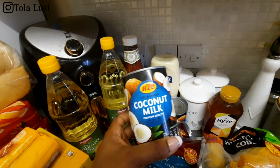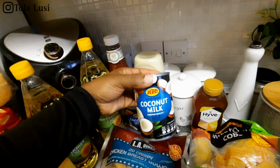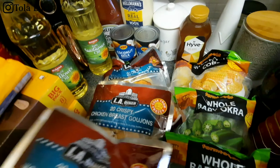And I also got 2 cans of coconut milk. This is something that we've recently fallen in love with in this house, coconut rice. So I also want to try coconut chicken this month, so I bought 2 cans of that, and I also have 1 left in the house.